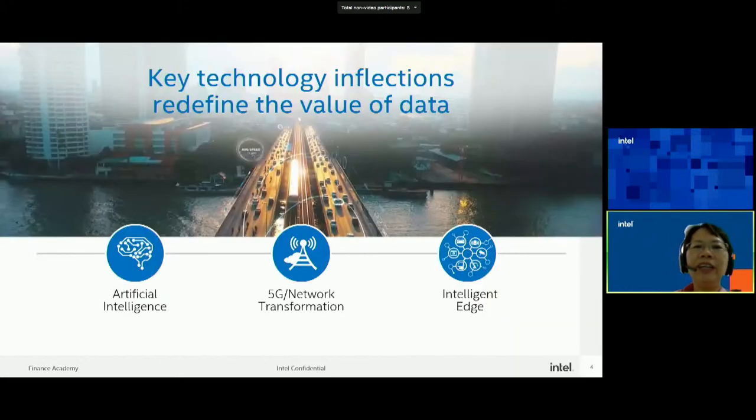So data is the future oil. If you look at data, these are three key beliefs for the company, and I believe our engineering team will probably talk about that. If you join the engineering team, you'll be in the middle of all those technologies: AI, artificial intelligence, 5G, network transformation, and intelligent edge. Every tool, vehicle, equipment, utensil becomes like a computer. At one point, people were saying no one uses the PC anymore. That's true, but now even the car has become a big PC. Every vehicle and thing that we are using has become more intelligent. That's what we call intelligent edge.